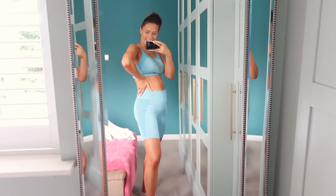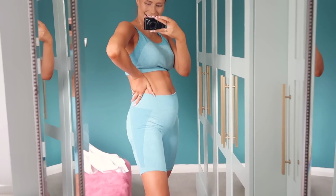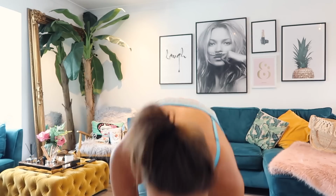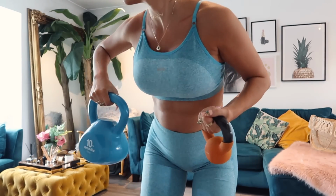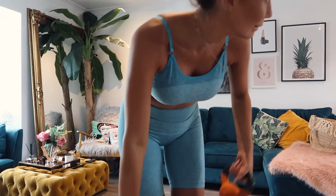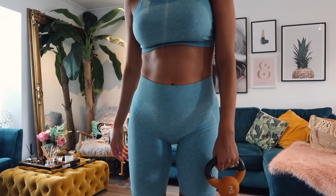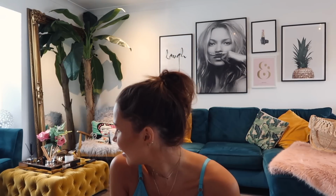And oh my gosh, from this angle, hey. Got my big bell. I have two kettlebells here. One is 4.5 kg. Oh, it's all going on. It's all up the corner. Morning, mate.